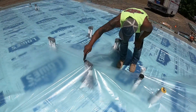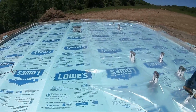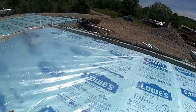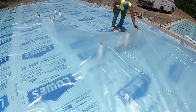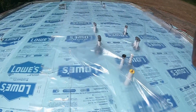So this is where we're at. Putting plastic. Got us about halfway. We'll put the other half. And the homeowner was nice enough to go get us clear instead of the black we used for the garage, because that would have been super hot and we wouldn't have been able to see the foam when we go to spray in there. So it will work out. Check back in a bit.